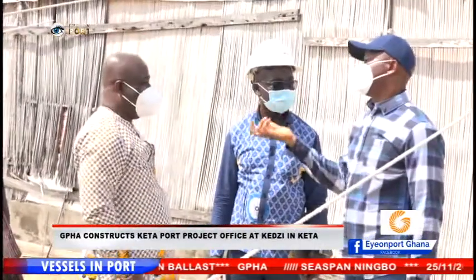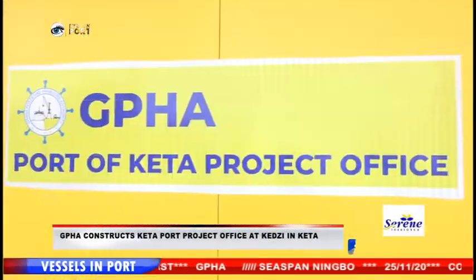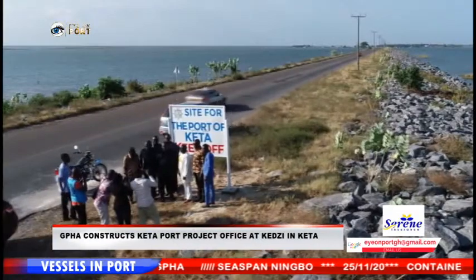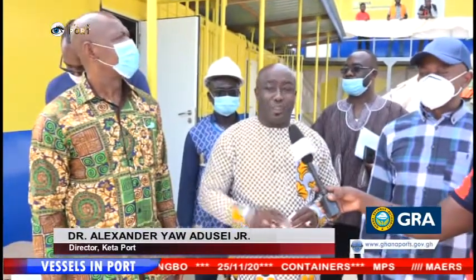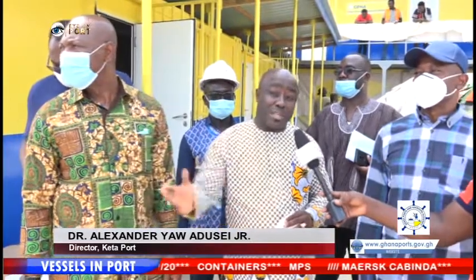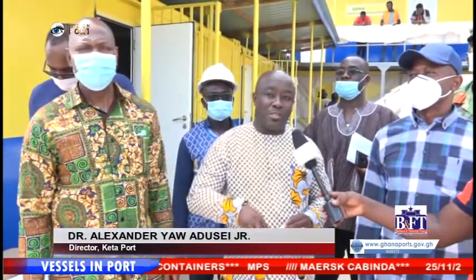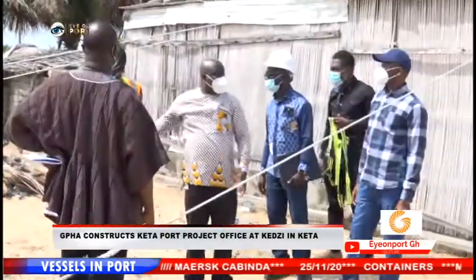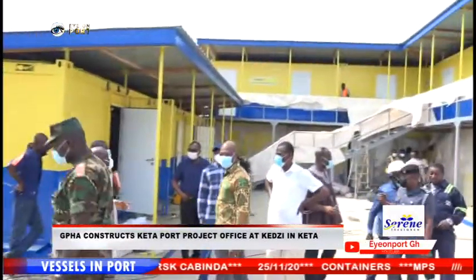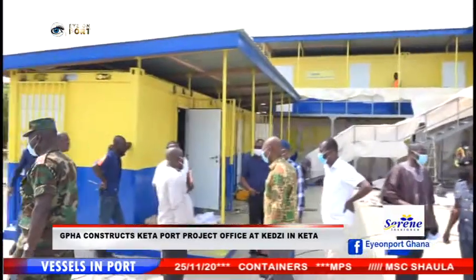He said there is every indication GPHA will see to the realization of the vision to have a port in KETA for the development of the Volta region. What we know is developing a port is not an event, it's a process. But if you look at what we've done, we've actually advanced the process to have a project office on site ready to go. Tells us that GPHA is ready for the development of KETA Port. The engineering contractor for the project office indicated that the facility is very durable and well fitted for the purpose intended.